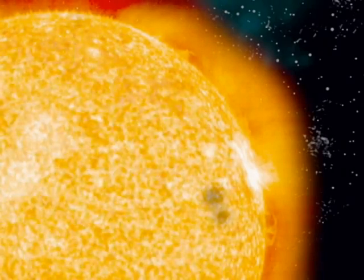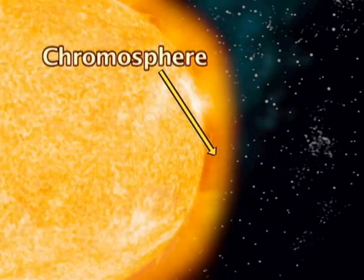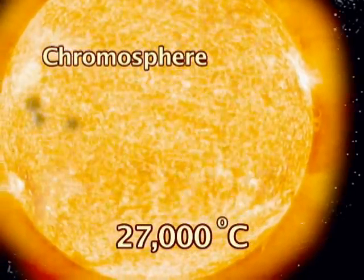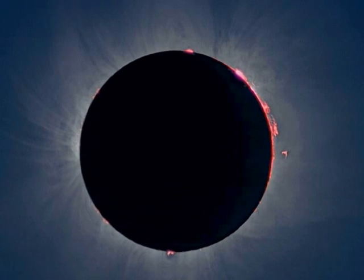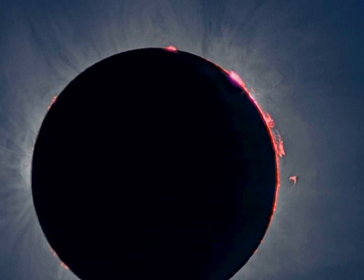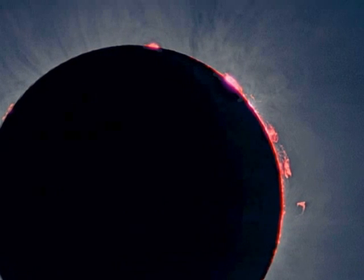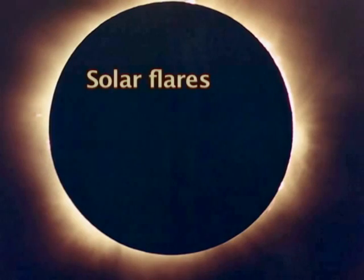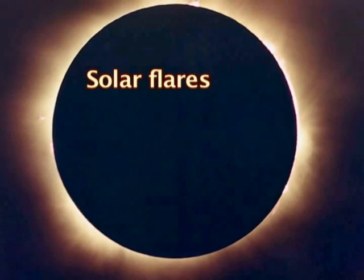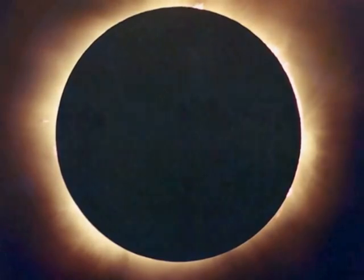Just above the surface of the Sun is its atmosphere called chromosphere. Temperature in this region rises to about 27,000 degrees Celsius. The chromosphere is almost completely transparent. During a solar eclipse, it can be seen visibly as a red glow just around the Sun. Solar flares also occur in this layer. These can directly affect the Earth's ionosphere and radio communications at the Earth.